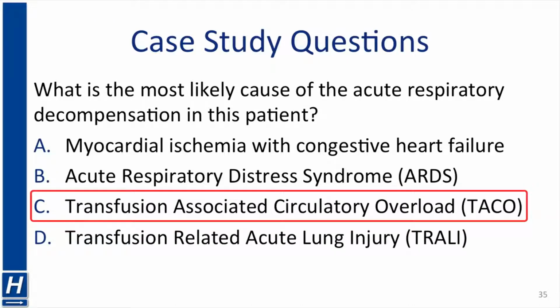In this particular case, the most likely diagnosis is TACO, transfusion-associated circulatory overload. TRALI was certainly a possibility, but based upon the fact that this was in the face of a volume load in an at-risk patient, and the fact that TACO is extraordinarily common, TRALI is relatively rare, and the chest x-ray, as I said, TACO is the single most likely diagnosis. And we'll talk in more detail about exactly what TACO is.